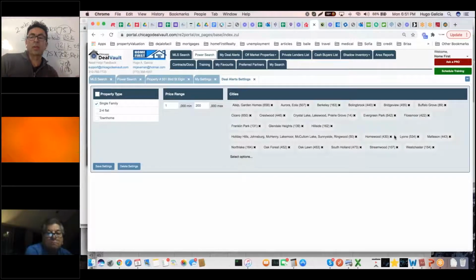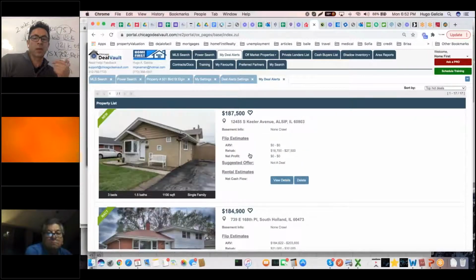Okay, so we have right here top flipping and rental markets. In fact, we do not have Elgin in our list, despite the fact we own a four flat in Elgin, in the east side of Elgin. So this is how simple it is for you to set up deal alerts, and then under my deal alerts tab, you're gonna be able to see the properties that come your way.